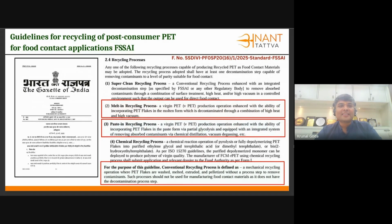Because the FSSA Act states that the entire understanding of this process comes down to understanding the source of these PET flakes, and the process involved in the treatment, ensuring that the contamination is removed completely while processing these PET flakes, there was a change that has been assumed to be brought across by the CPCB.